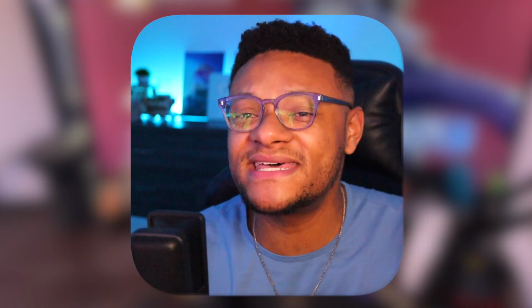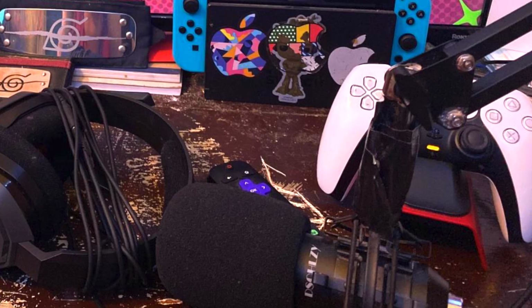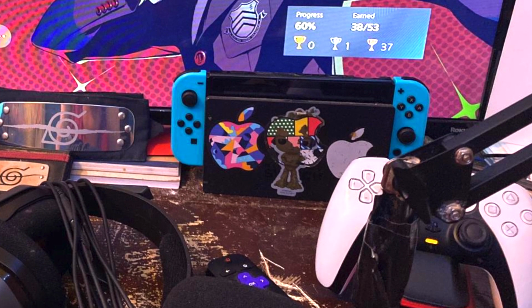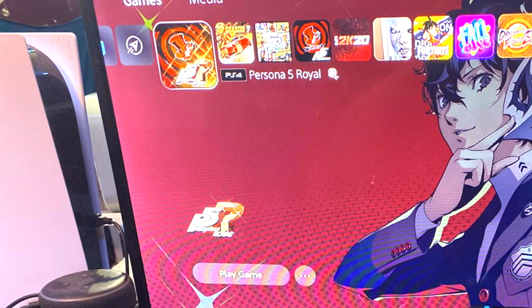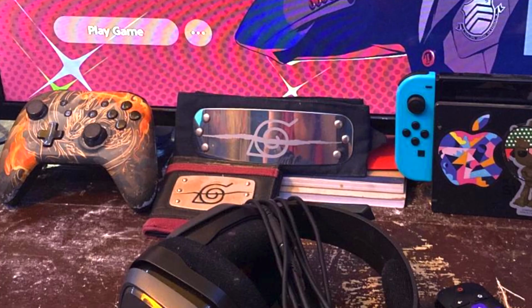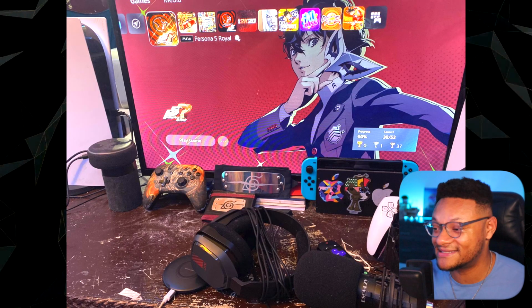And finally, we have a setup from DizzyBitty. They just got a new microphone, which you can see on the bottom right-hand side. Behind that is a PlayStation 5 controller, along with a Switch, an Astro A10 headset, an Xbox controller, and a PlayStation 5 console. In the middle of all that, we can see you have a Naruto headband and the Naruto wallet, so you must be a Naruto fan. Definitely a great anime and series. We grew up on that.